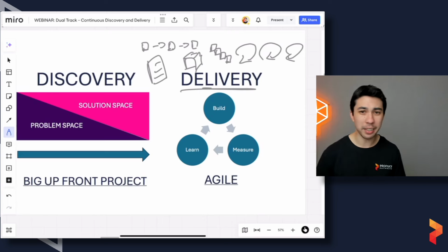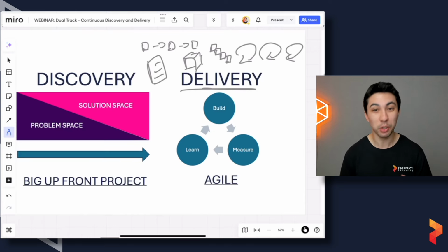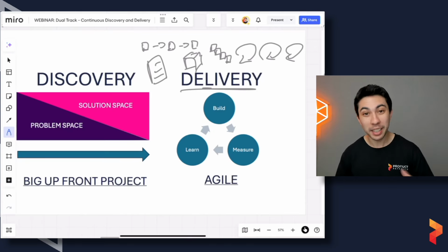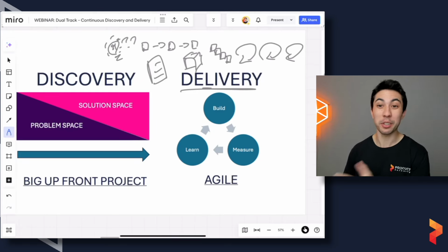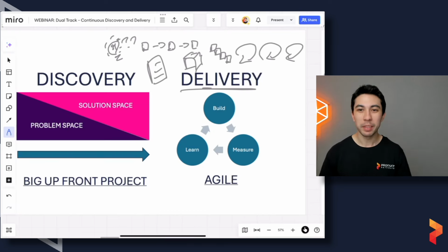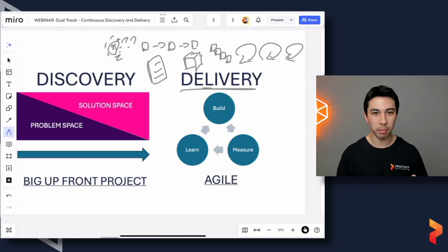This is okay as a stepping stone. And I'm not dogmatic about this at all, because some discovery is better than no discovery. So if this is you, this is better than you not doing any discovery and people just dreaming up this thing to build, or a stakeholder telling you to do it and you just going ahead and building it. So this is an okay transition point.